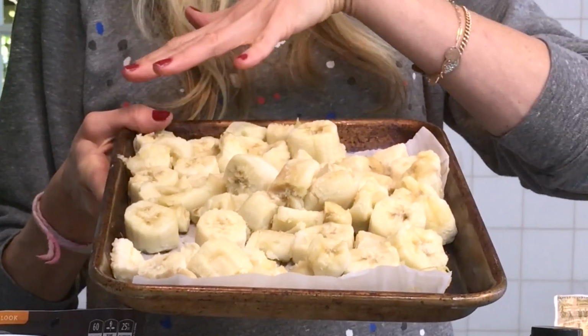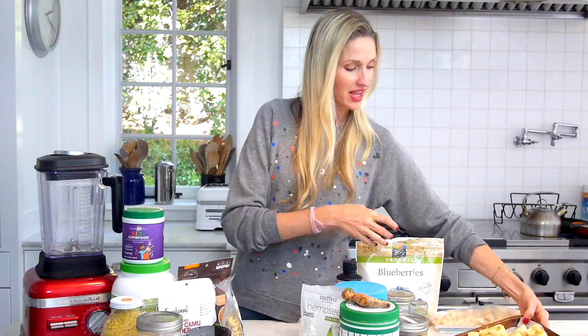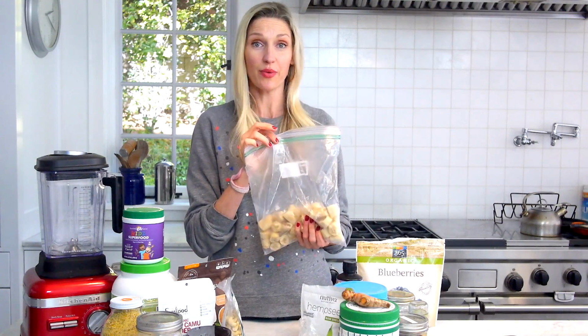Bananas are an inexpensive food to get into your smoothie, but it also adds all that nutrition that you really need. So I take a ton of bananas on a parchment lined baking sheet, freeze them like this, and then I put them into freezer bags. So anytime you want to pull out a bunch of chunks to put in your smoothie, you're ready to go.